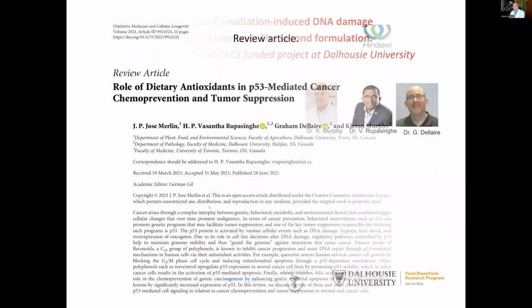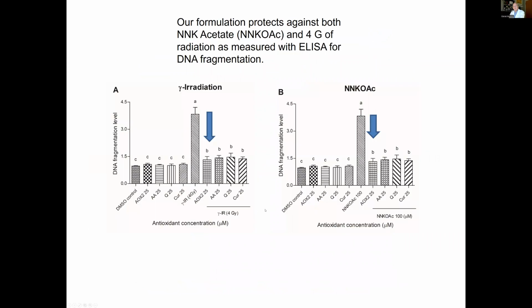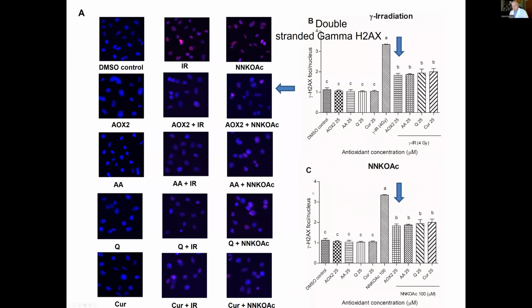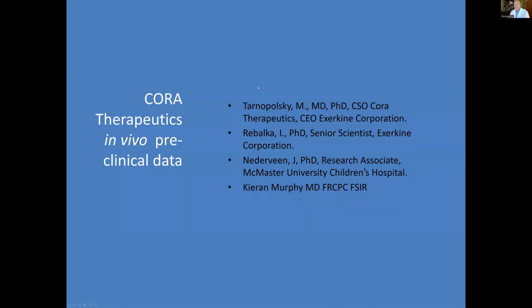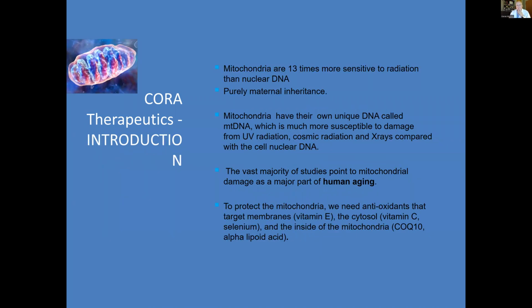We then went on to use a cell irradiator, irradiating human bronchial cells, and again showed that our formulation was able to protect cells up to 4 gray, which is a huge dose. And we could demonstrate this by using gamma H2AX, looking for double-stranded DNA breaks, and then doing COMET assay for single-stranded DNA breaks. With Mark Ternopolsky at McMaster, I then studied mitochondria.